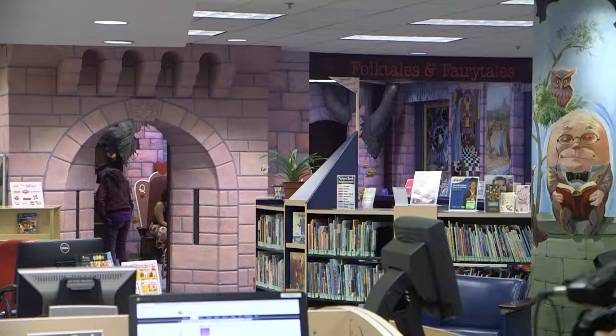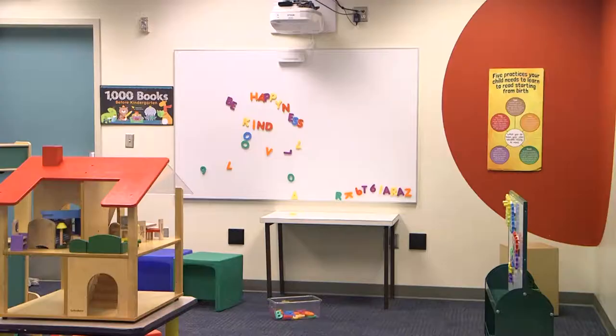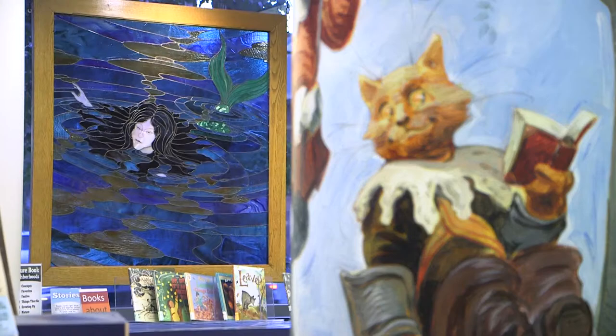Tell me about the children's room. Let's start there. The children's room is so exciting. It's bright, it's colorful. There are books everywhere, there are toys everywhere, but everything is organized and everything is easily accessible, and the children just love it.